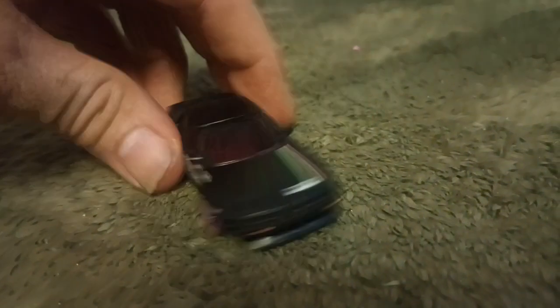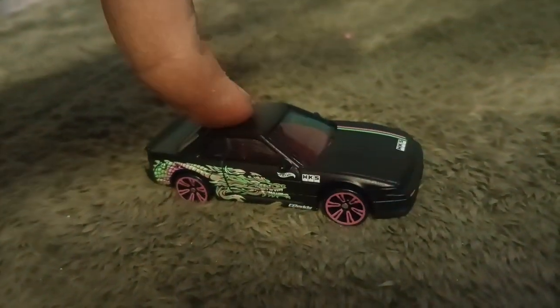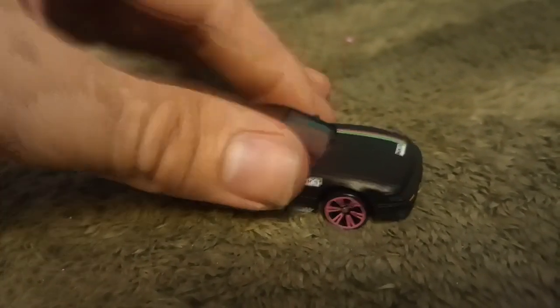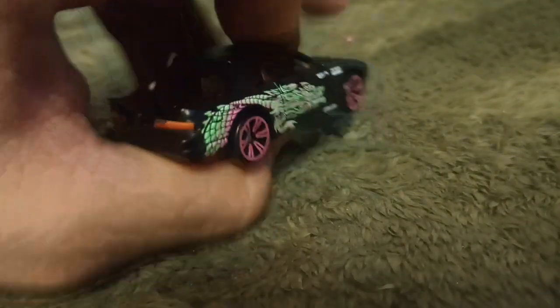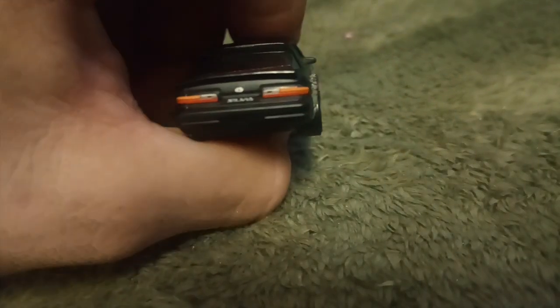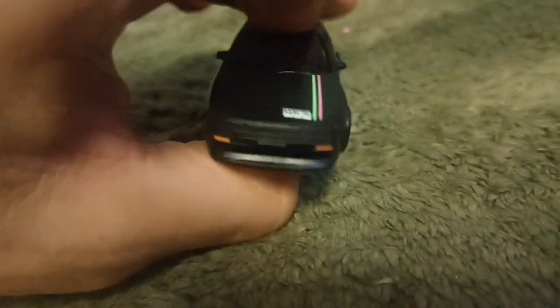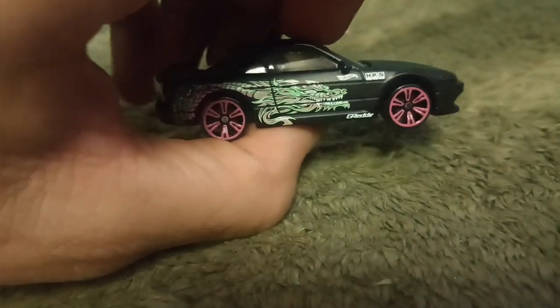Pretty cool. I do like that one. Then we've got the Nissan, which I thought would be the really hard one to find. And I thank you, Hot Wheels, because it looked like you actually put quite a bit of these in the case. Because I saw a lot of these when I first ran into them. I guess it doesn't matter, though, if you get a scalper that has money. They're going to buy them all.